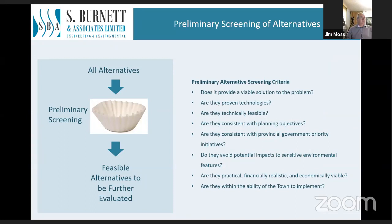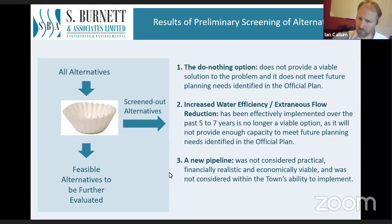So from all those different options, we undertook a preliminary screening just in terms of getting rid of some of the options that weren't feasible at all. This slide shows, similar to a coffee filter, how you would start with all your alternatives, and the ones that don't meet the criteria listed here on the right, such as not being viable, not using a proven technology, not technically feasible, not consistent with planning objectives, and some other considerations listed, were taken out of consideration and weren't further considered through the environmental planning process.